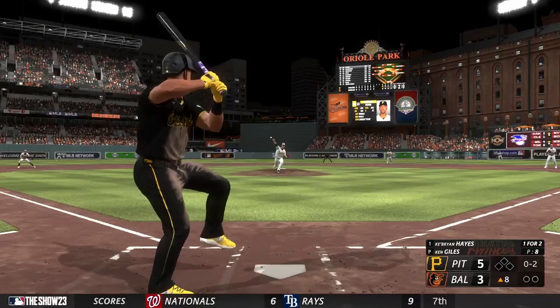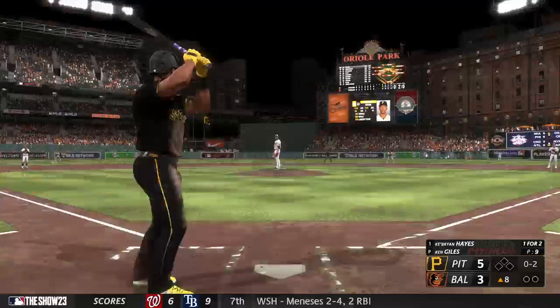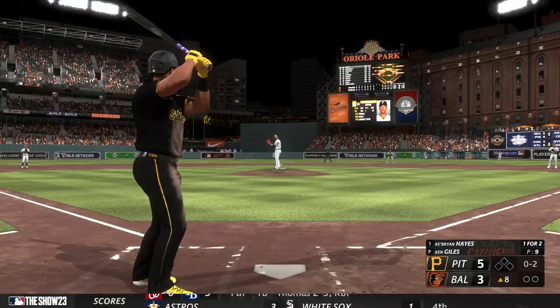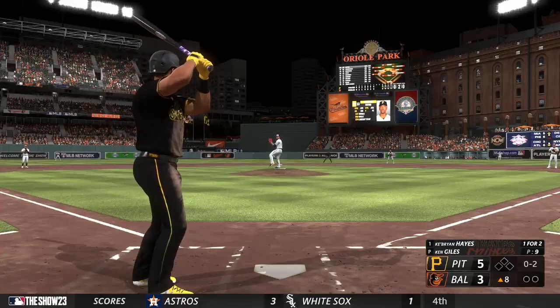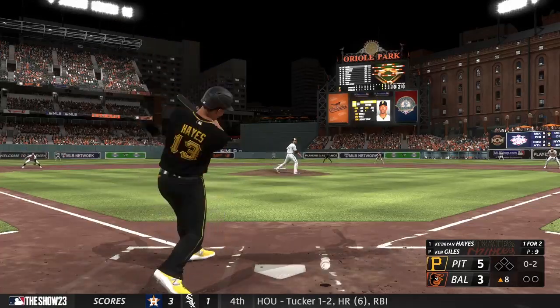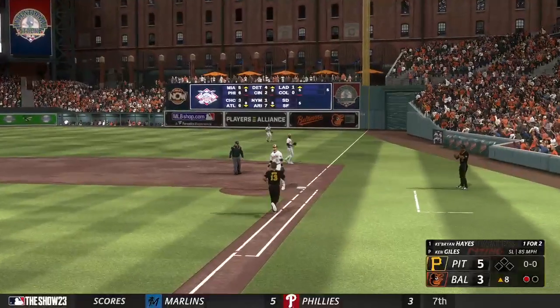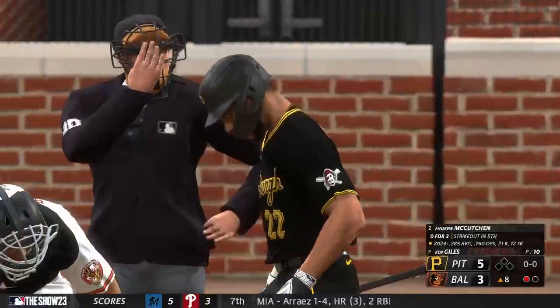Kicks and fires. Gets a piece there, we'll do it again. Here's the 0-2. Ooh, in the dirt. Throw to first. Got him. One away on the strikeout. Nice. Doubled up with the slider for that punch out.